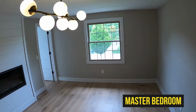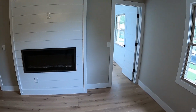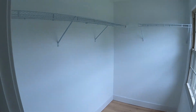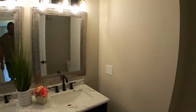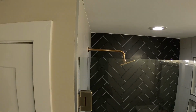And then the primary suite. Got a chandelier here, custom fireplace. How sweet is that? Then we got walk-in closet. All the way into the primary master bath. And again, with the detail in the shower. We're not done. We're going to take a look down the basement because he also finished that as well.